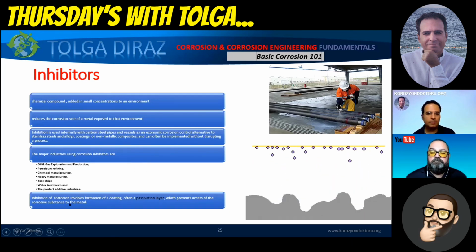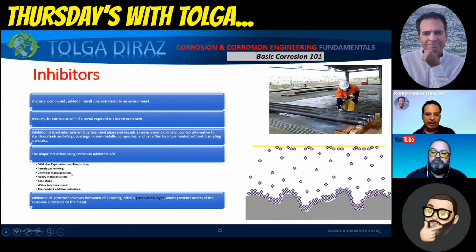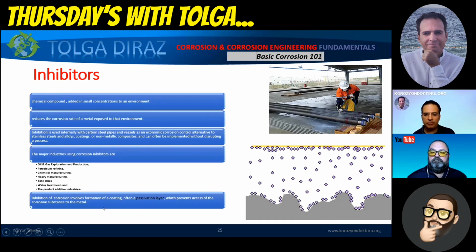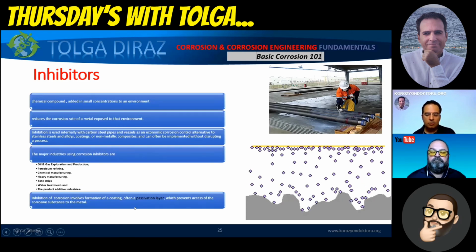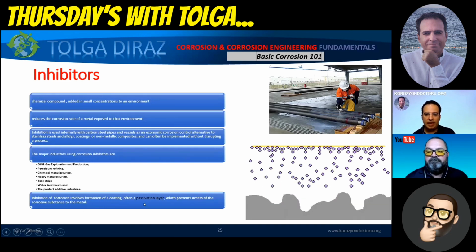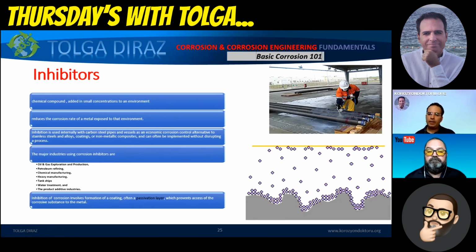Maybe you know that. So in most of oil and gas and petrochemical, there are also different kinds of inhibitors. So what do they do? In simple terms, they make a passivation layer which prevents access of the corrosive substance to the material. So they cover it, and the oxygen and other corrosive ions cannot reach the metal substrate.